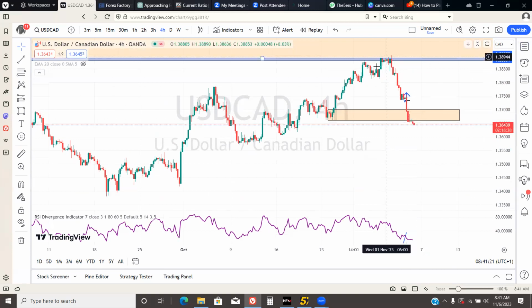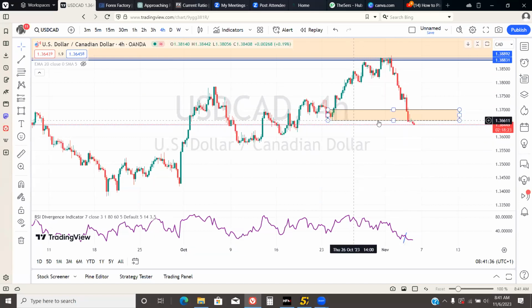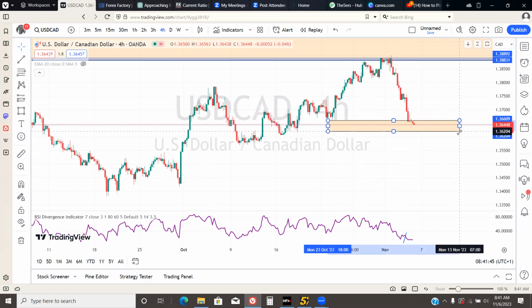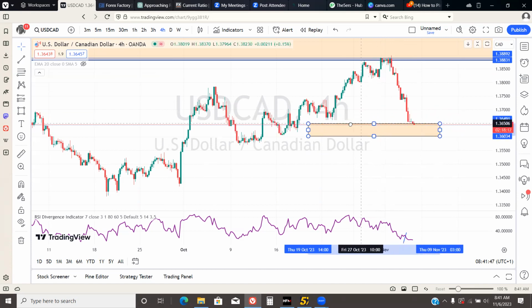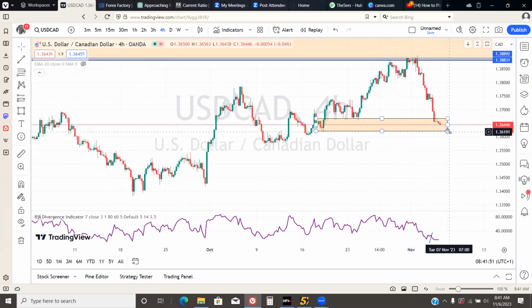So I gave us this particular region where they will come and give us a very good buy, which they failed, and they dropped the market even more with very powerful strength, as I told us they would. Now they came to this region, and the market seems not to hold at that region. So where is the next region I'm expecting to position myself for a very good buy on USD CAD?